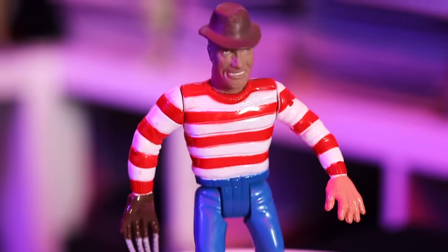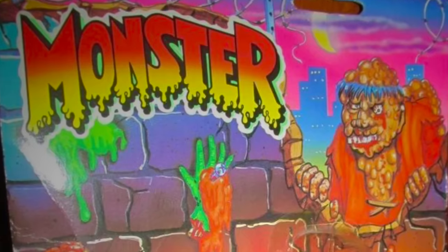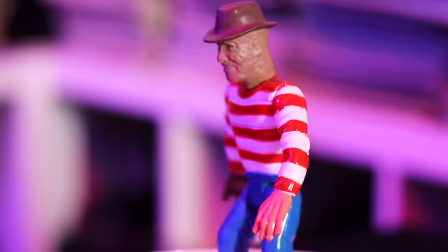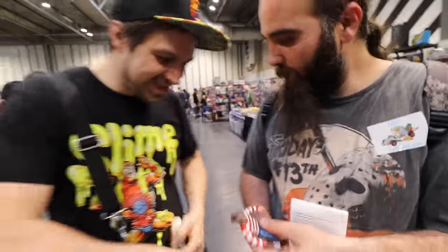Whenever anything is popular, Sun Gold has got to have their bootlegs and knockoffs of it. This line was simply called Monster from the early 90s, and I just love this figure. And maybe I did spend a lot of money on these knockoffs, but I've been looking for them for quite some time. Cool, man. Yeah, love it.